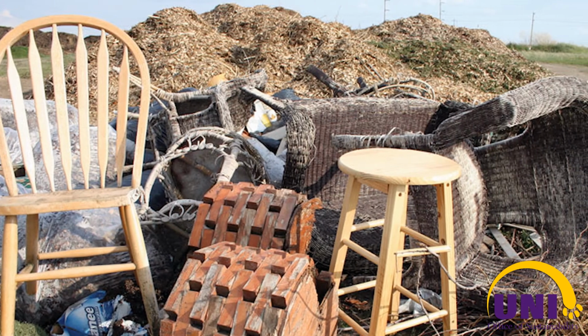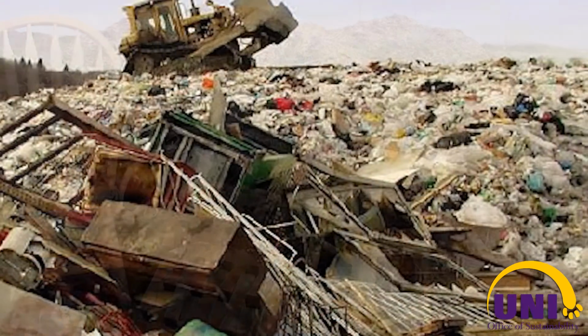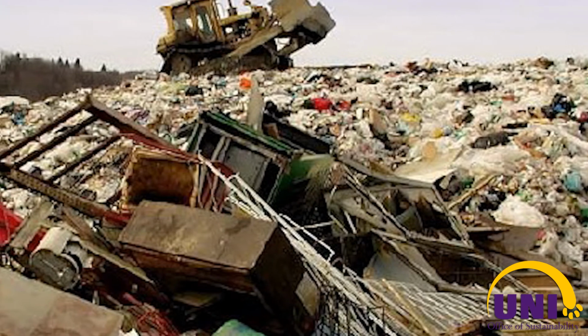If these items were not donated, they would ultimately end up in landfills. It's not only beneficial to people who live in the Cedar Valley area, but it's beneficial to the environment.